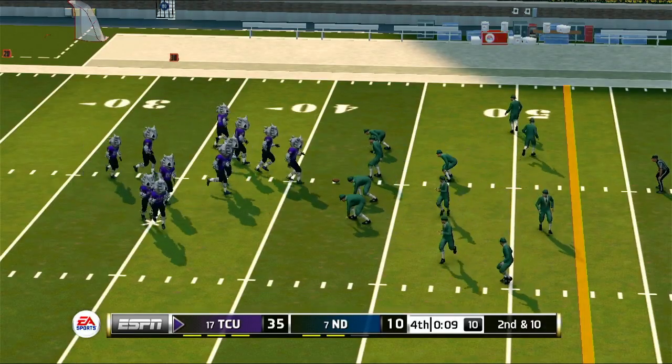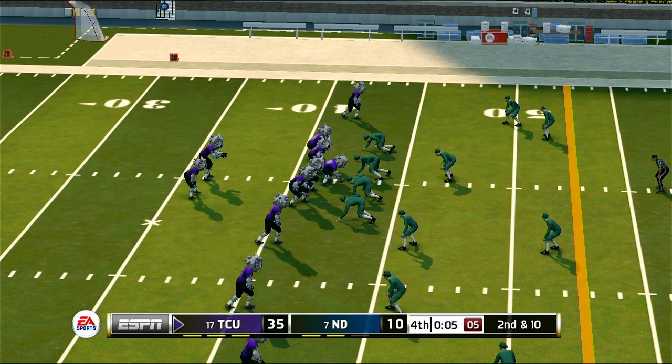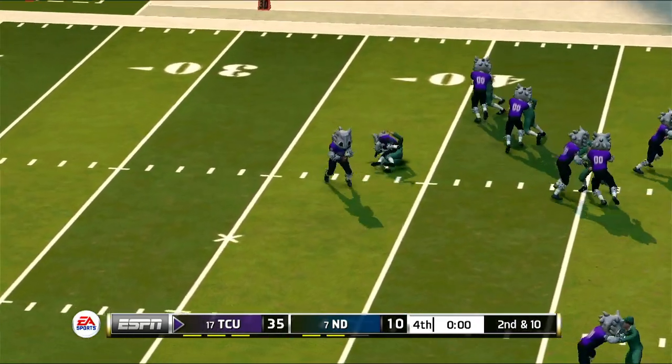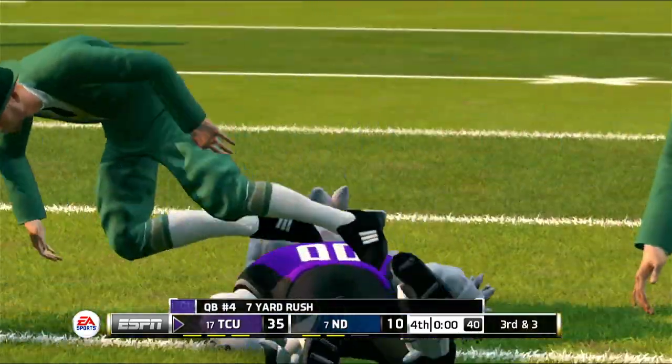From their own 42-yard line, second down. Ready. And now he's got room to run. Nice run, and he's brought down.